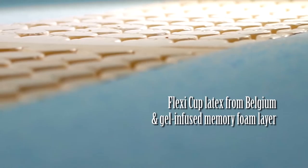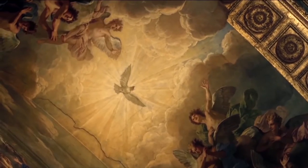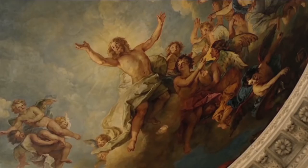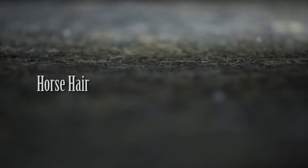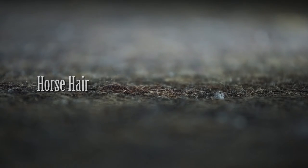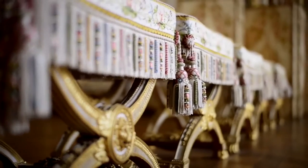Flexi cup latex from Belgium and gel infused memory foam layer. On top of the support system, there are various kinds of exotic natural ingredients as its comfort layers. Horsehair, a very fine and flexible natural fiber that absorbs water and heat slowly. Cashmere, the most luxurious, fashionable and comfortable natural fiber. And silk is the most hypoallergenic of all fabrics, highly absorbent and dries quickly.